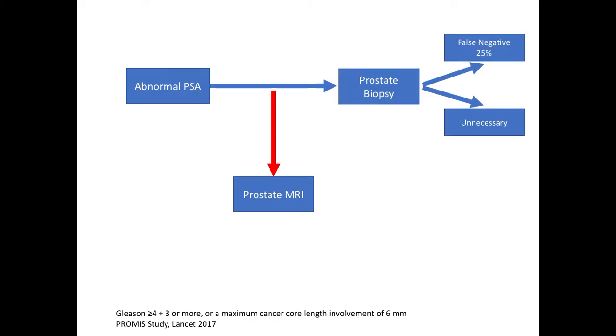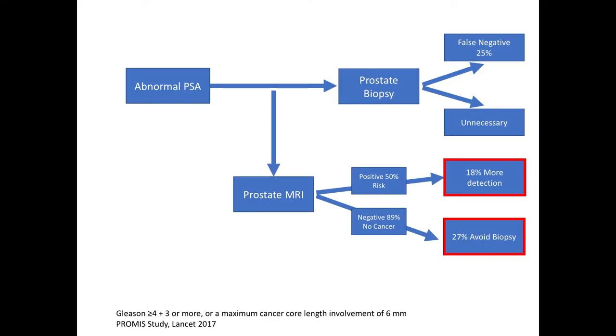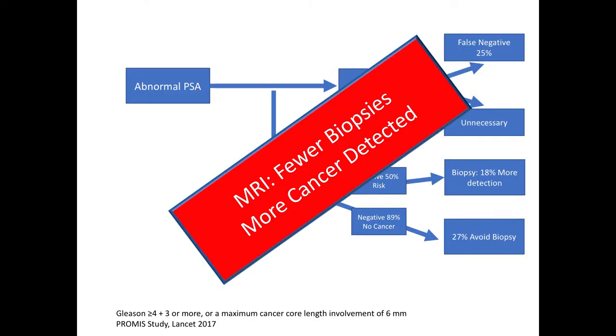One other alternative is that once somebody has an abnormal PSA, we do an MRI on them. Because we know that MRI has a good chance of ruling out cancer, if the MRI is positive, we can say the patient has around 50% chance of having cancer. And if it's negative, we can say up to 90% chance that they don't have cancer. So by adding the MRI to the diagnostic pathway, we can potentially avoid biopsying in around 30% of patients. Not only that, we can actually detect more significant cancer in those that we biopsy. So essentially, MRI can help us do fewer biopsies, but at the same time, detect more cancers.